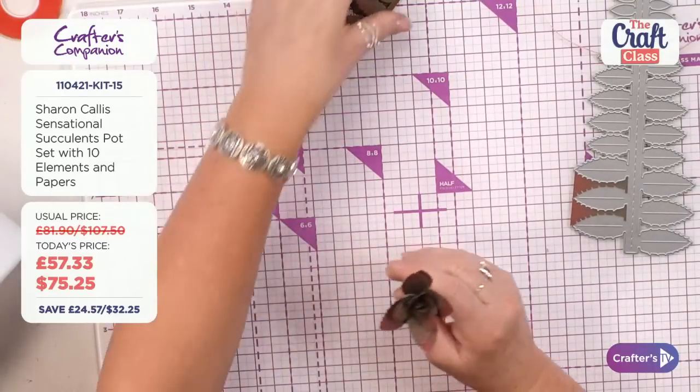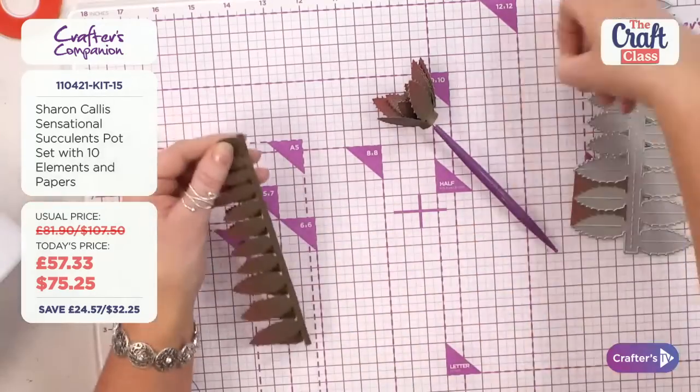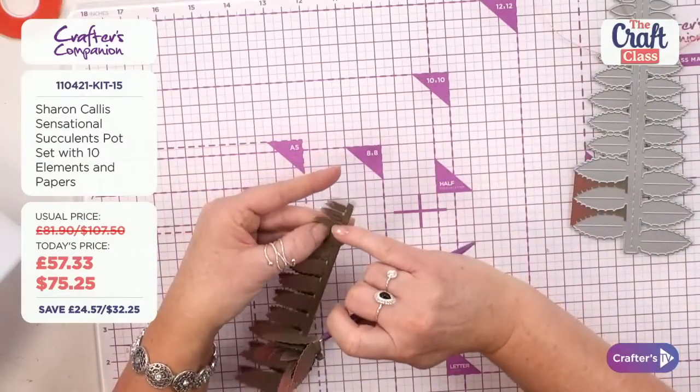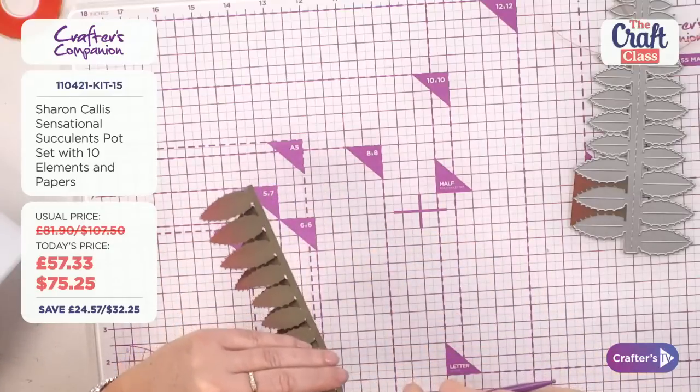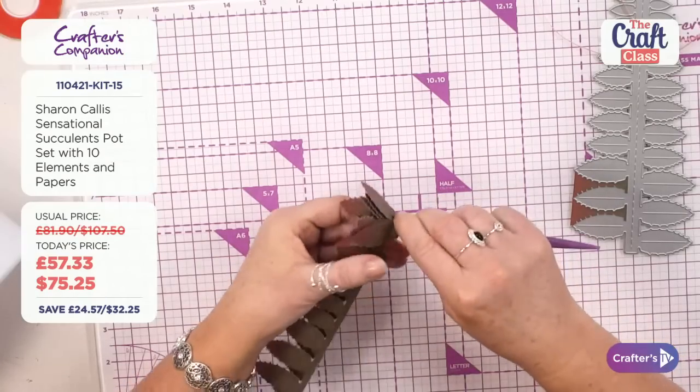But I want to make that a bit bigger. So I'm going to leave that on there. I'm then going to take my red liner tape off the next one. Now I'm not worried that I've got smaller leaves because what these are going to do, they're going to help to stand them out. And just where that one has left off, I'm going to start quilling that one round.